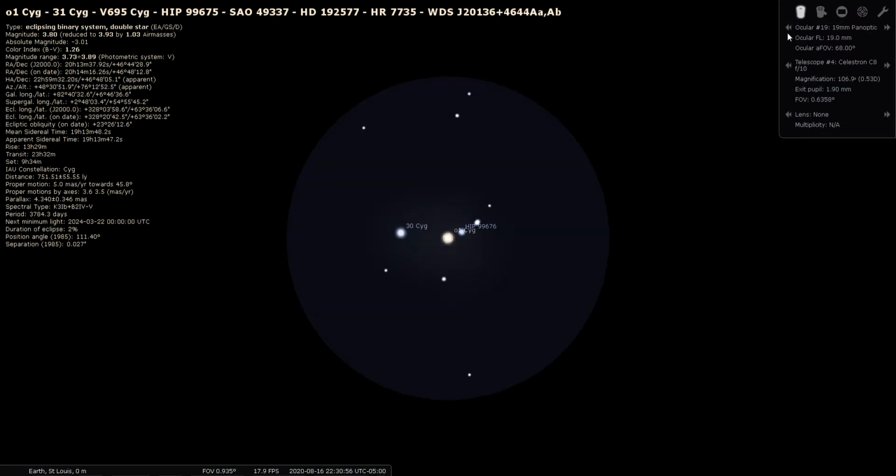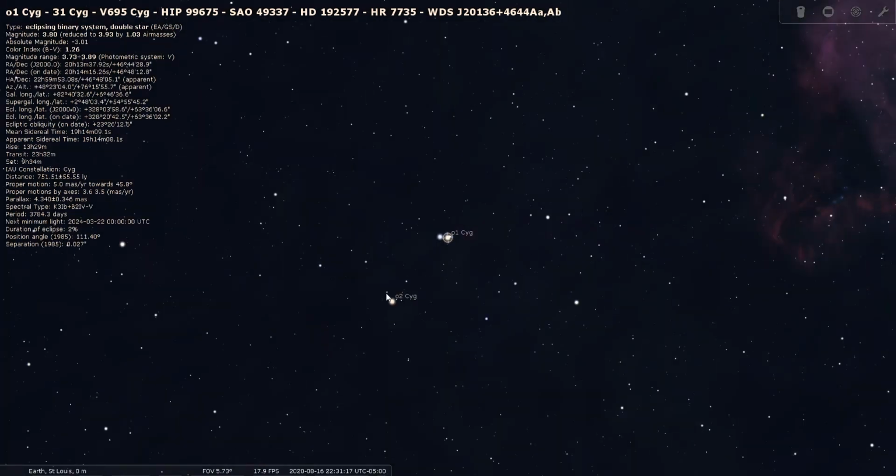Let's put it, there we go. That's the view in a lower power eyepiece. This is a 19 millimeter Panoptic, and you can see that Omicron 1 splits into these really pretty stars here. In fact, it might be this one here that actually split, and Omicron split again. And here's Omicron 2 here.